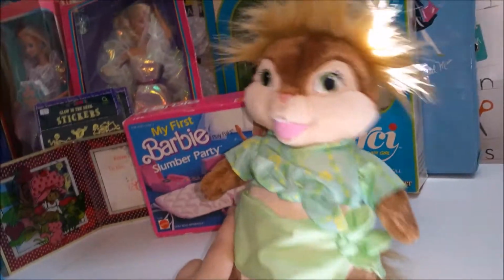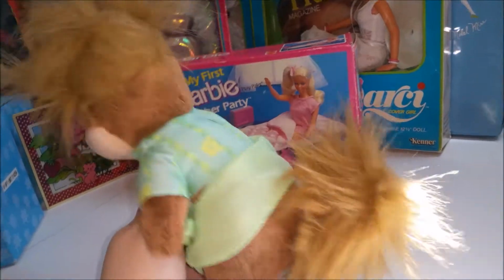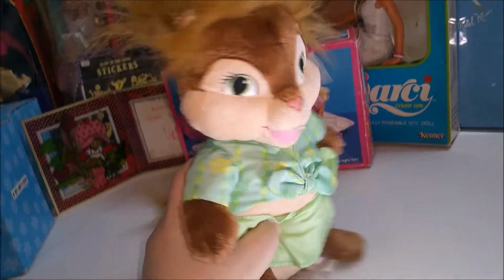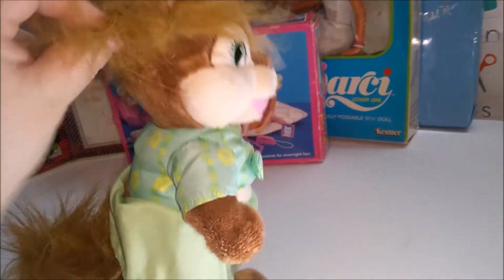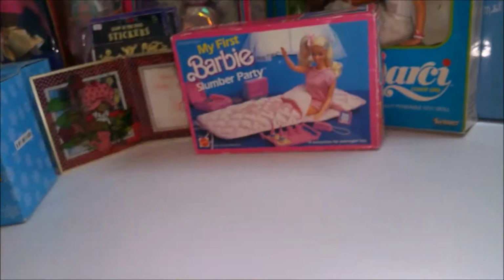Next, I got a Chipmunks plush. She's super cute. I think it's supposed to be Brittany, but I'm not sure. And I forget the other girls' names.